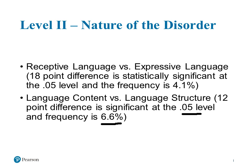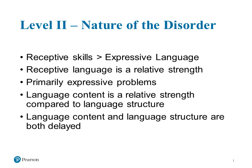So, yeah, we see a really different pattern in this young child than we saw in the other child. We see receptive skills much better than expressive language skills. So it's a strength for this child, relatively. And they primarily have expressive language problems. Content is a relative strength compared to structure. But both language content and language structure are, again, both delayed.